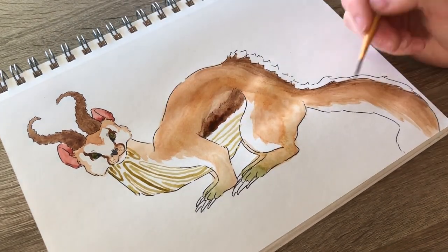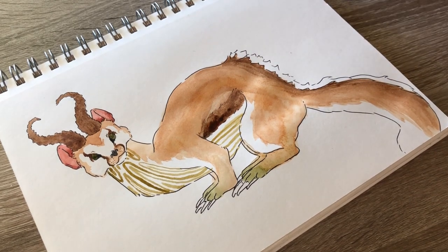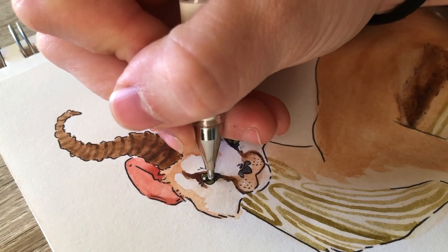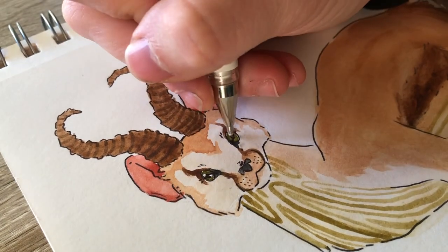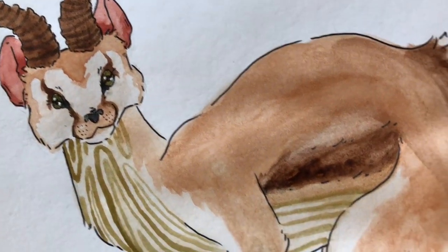Another part of this that I struggled with was deciding whether or not I should bring the lines onto the tail. I ultimately decided no. Whether that was a good decision or not, you can be the judge of that. Now just adding those final touches, and that's it. I do think that I hit the cute factor a little bit more than I usually do.